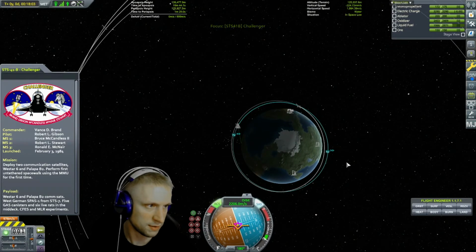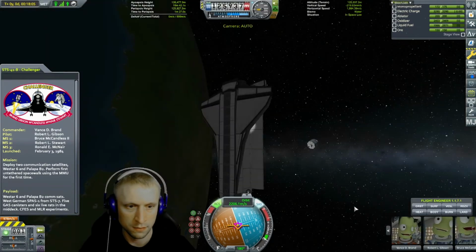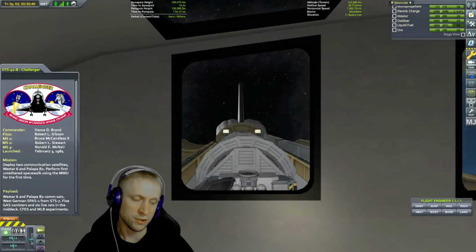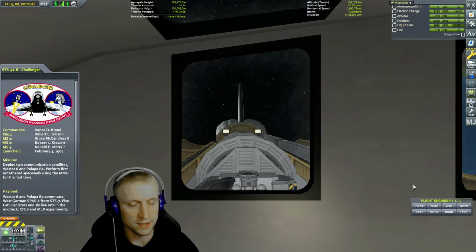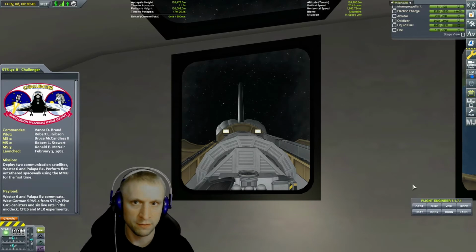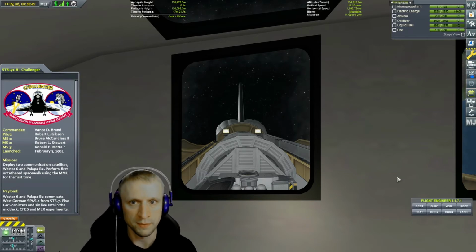So let's go ahead and get this warped to the other side. We'll get Palapa B2 deployed. I should also note that these satellites were deployed 8 hours after launch, so they obviously did a few orbits since the orbital period's roughly an hour and a half. So they got the satellites out pretty quickly after launch.